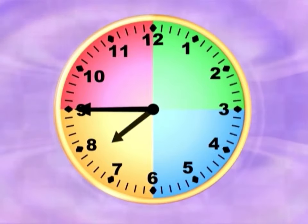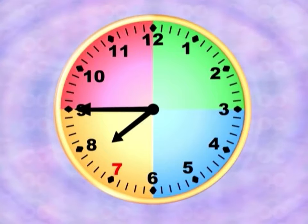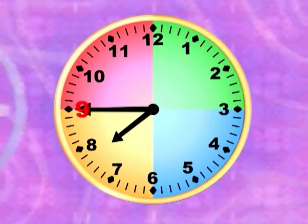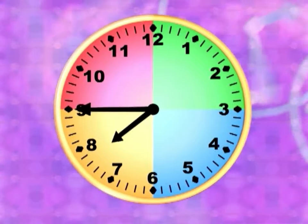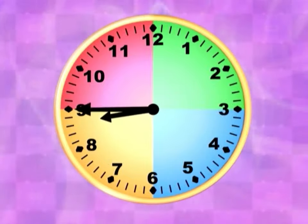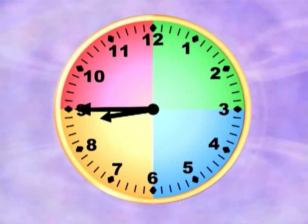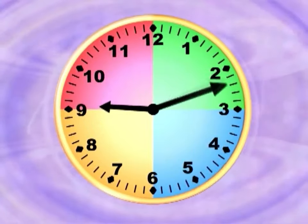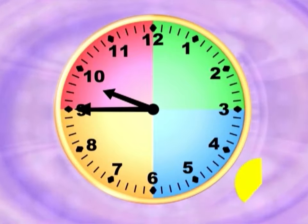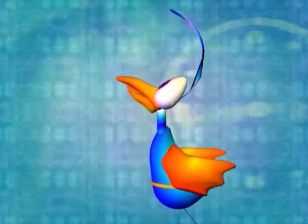Take a look at this one. The hour hand is almost at the eight. So we go back to the seven to get the hour straight. Now the minute hand is on the nine. 45 minutes have passed, so it's 7:45. Let me see. The hour hand is almost to the nine, so I go back to the eight. It's 8:45. And this one is 9:45.